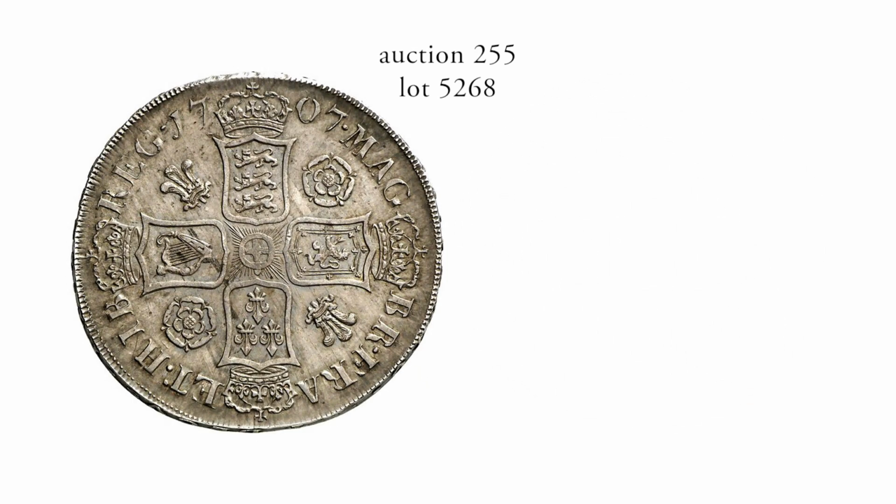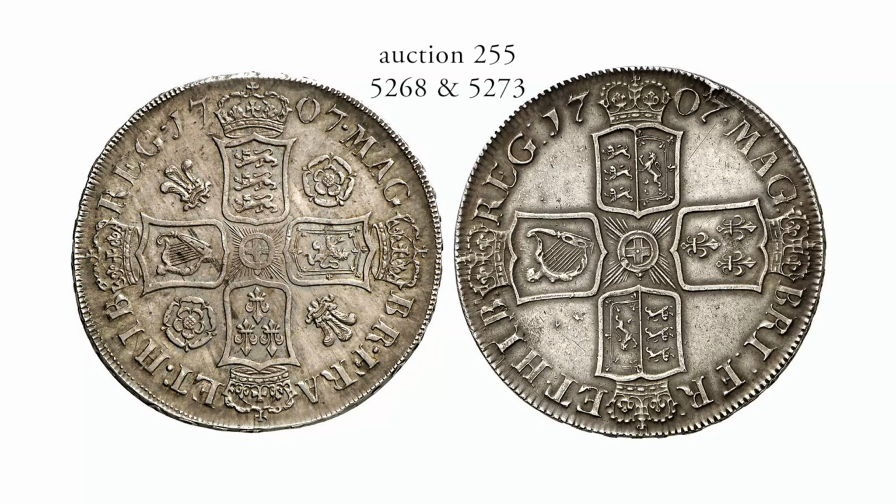The old reverse shows the English coat of arms with the 3 lions at the top and the Scottish coat of arms with the rearing lion to the right. The new coins depict the united coat of arms of both nations twice, on the top and on the bottom.